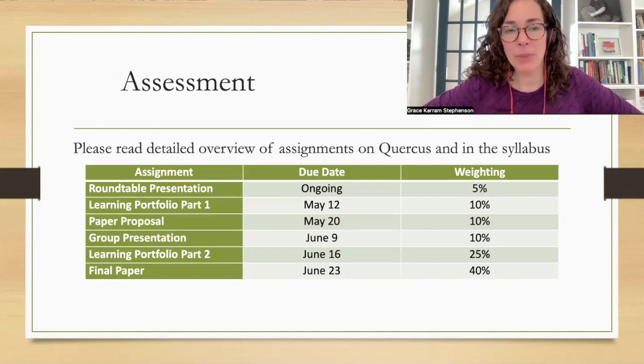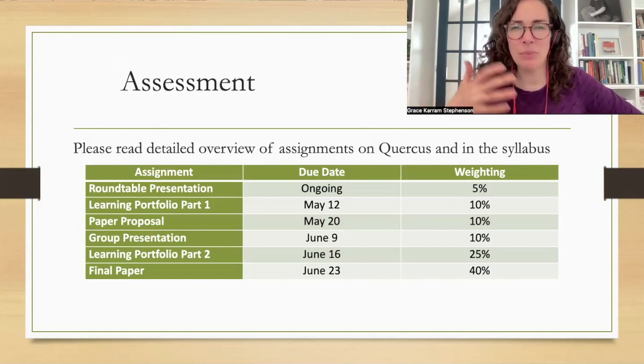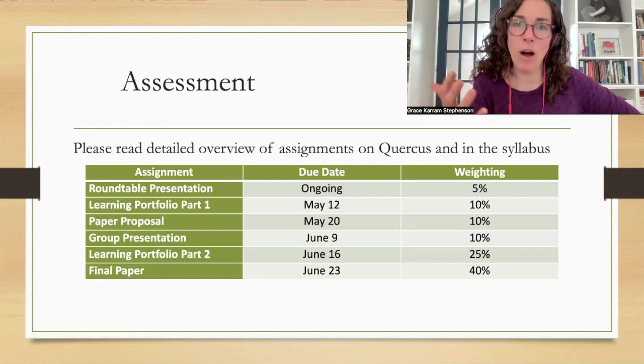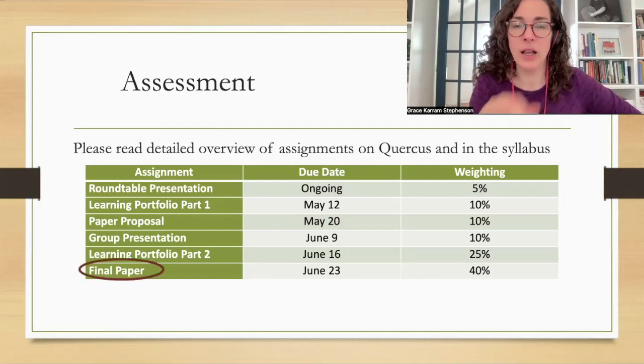And then you will have a paper proposal. And this allows us to get your paper ideas generated quickly and get some feedback on the direction you'd like to go. The group presentation, which is actually a video lecture presentation, I've had people do all kinds of things, from the news to all kinds of great ideas. But this presentation will be due on June the 9th. And this is so your peers can actually watch it and respond to it for their learning activities for the last week. Then your final learning portfolio is due on June 16th, and your final paper is due on June 23rd.